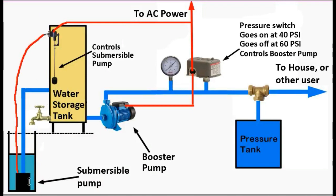Here's an alternative to the previous example. In this example, we have a submersible pump going directly to a water storage tank. And notice that this water storage tank has a faucet on it. So in the worst case, if everything fails, you still can get water from this faucet. Now this water storage tank is controlled by this float valve, and from the water storage tank, we use a booster pump to go to the pressure tank. The booster pump is controlled by this pressure switch here.